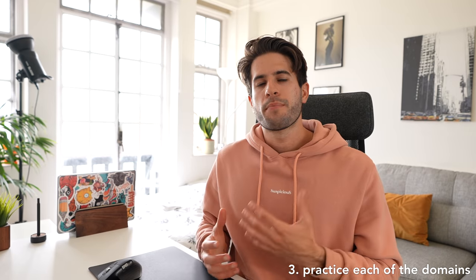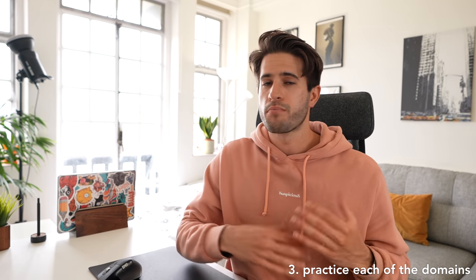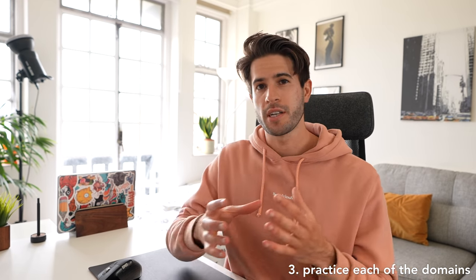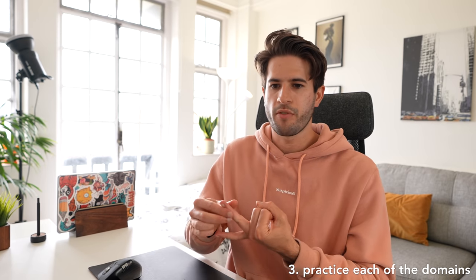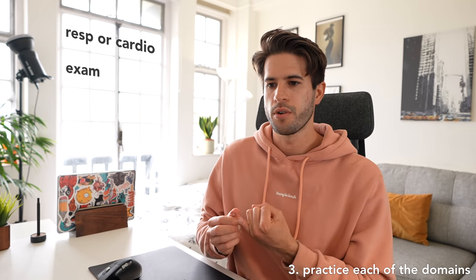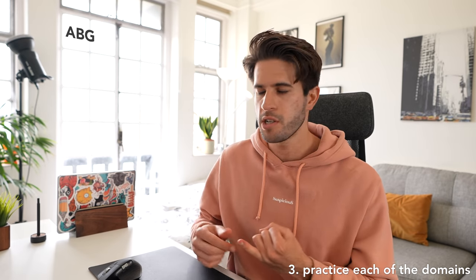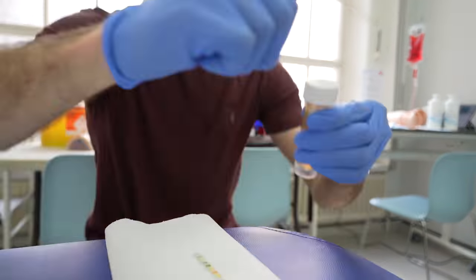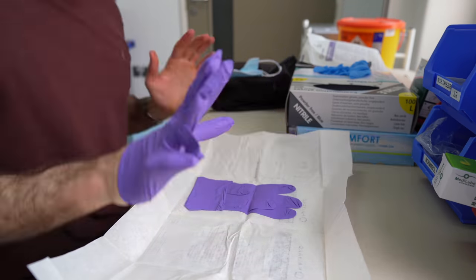If you spend all of your time practicing different history scenarios, then you might ace all the history stations and you'll probably be quite good at the communication stations as well. But examinations and practical skills, so performing a respiratory or cardio exam, or doing an IM or subcutaneous injection or urinary catheterization or an ABG or whatever, those are completely different, obviously, from taking histories and communication stations. So you have to be really good at both, or I guess all of them, if you want to do as well as you possibly can.